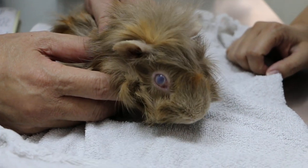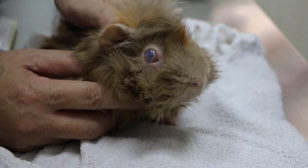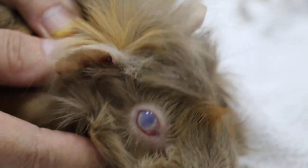30th of January 2019, Wednesday. Okay, this is a guinea pig, male, not neutered, right? No. Four years old. Now, the owner is worried about this eye, is it? Mm-hmm. Okay, now, what are you worried about?